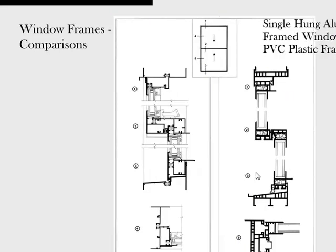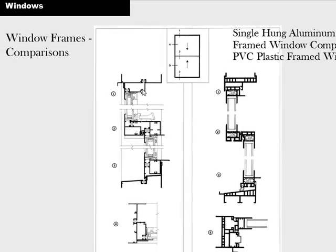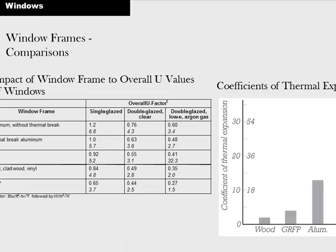Sort of, you got 1, 2, and 3 different types. What this is showing is PVC versus aluminum. This one over here is aluminum. This one's PVC, PVC being the plastic type. Still got the same basic parts, but it's just formed a little differently.